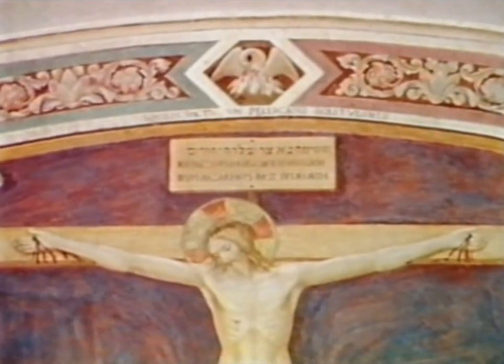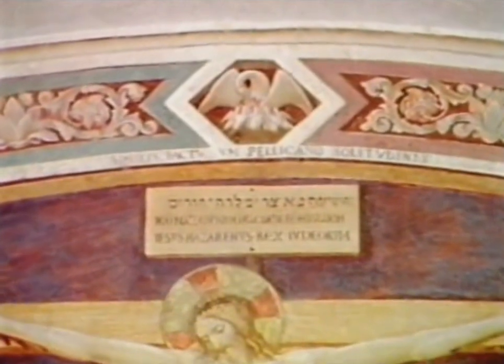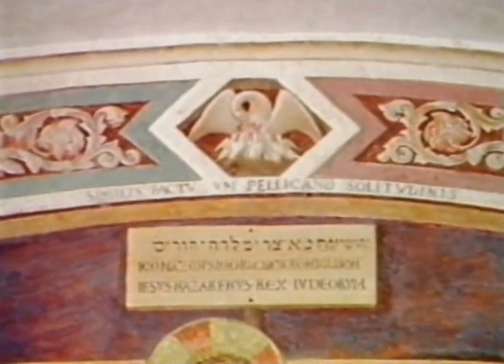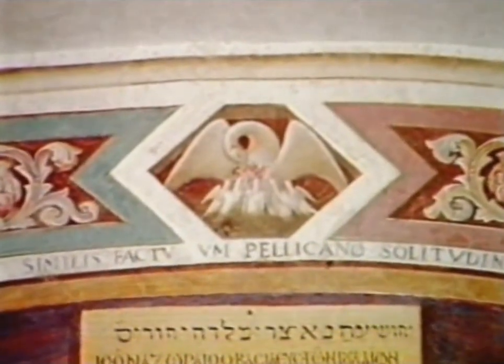At the top of the painting, directly above the figure of Christ, is a detail of a pelican feeding her young with her blood. This image was used in religious art as a metaphor for the crucifixion.